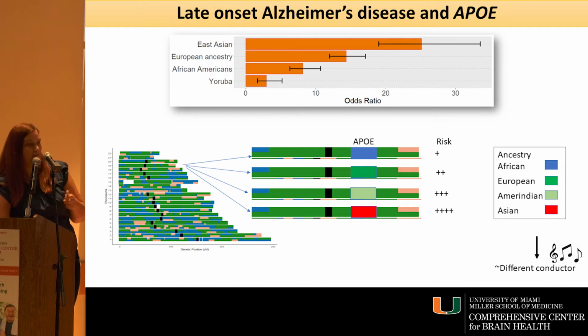Because when you pull it back in with the APOE gene, we've actually identified that if you are, for example, African American, your risk is lower, because if your APOE4 allele is on the African background, you have a lower risk. If your APOE4 is on the European background, you have a higher risk. So if you're an admixed individual, an individual who has contributions from different ancestries, it is very important to take into account where your gene is coming from. Which of your ancestors is it coming from?